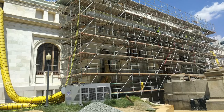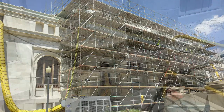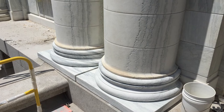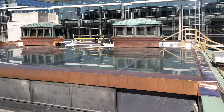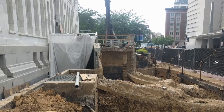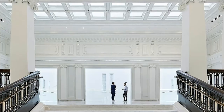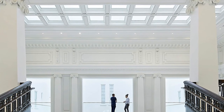The building's exterior had to be completely restored. The Vermont marble was cleaned, and elements that had deteriorated over the years were removed and replaced. The copper roof was also restored. And the entry plaza was re-sloped to provide full accessibility. Additionally, new skylights were installed to help return natural daylight to the interior central atrium.